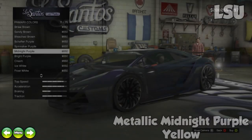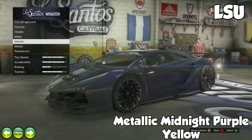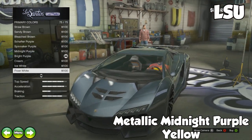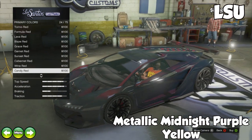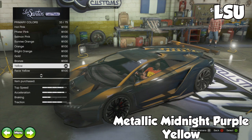The next one we have, the only reason I called it LSU is because it's purple and gold. I don't really know what other name you could put for it, but this one is a midnight purple metallic with a yellow pearlescent. Pretty basic color scheme going on here, but I really do love the way this one looks.